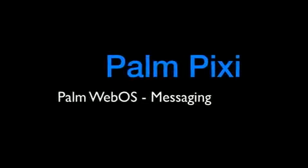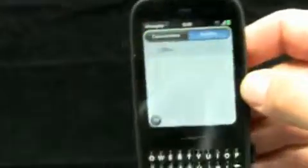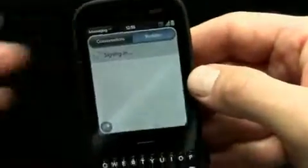WebOS on the Pixi. All right, we'll take a look at messaging now. WebOS also has a unified messaging app, which is pretty cool. We will go online here.